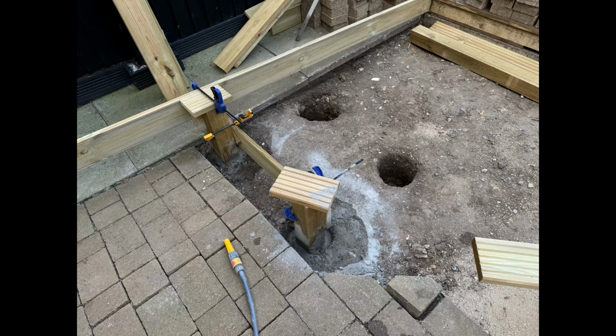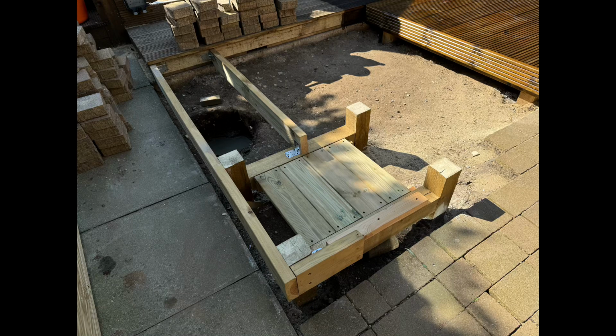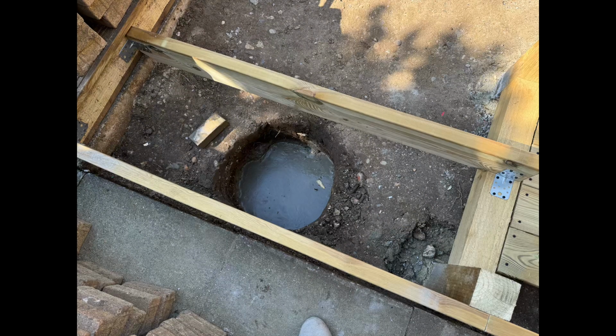And then you can see from the next picture the base where the bowl full of water for the fountain will sit on, and the hole has been dug for the canister for the gas bottle to be hidden for the fire pit, which you'll see in the next picture coming up now shortly.